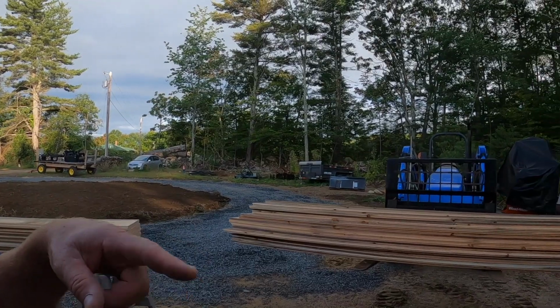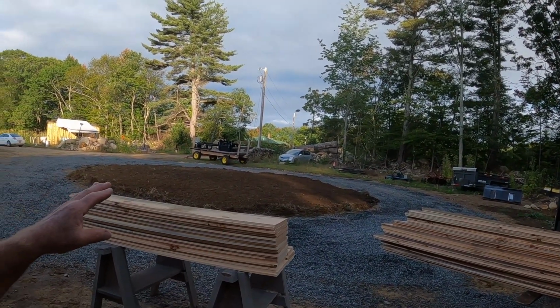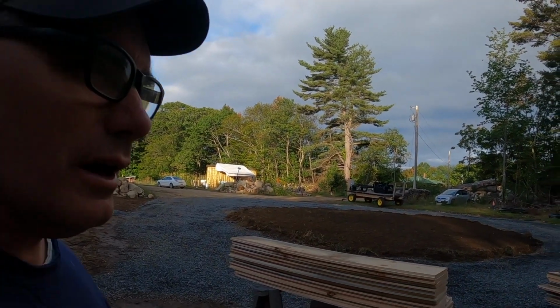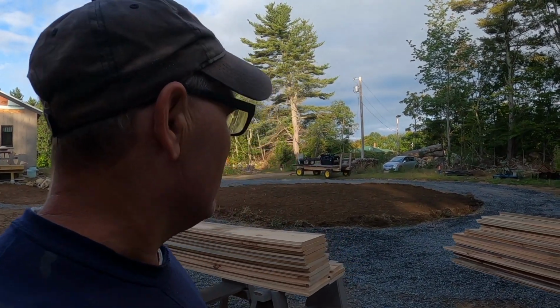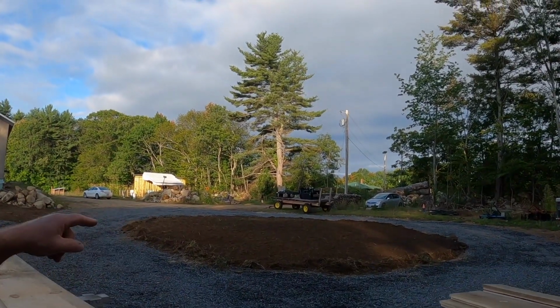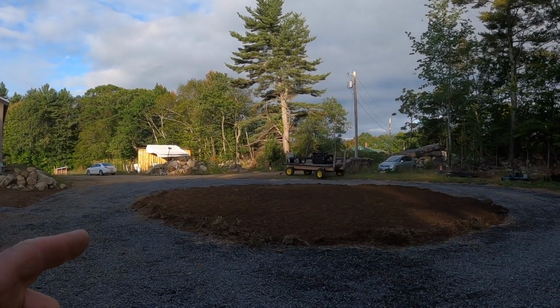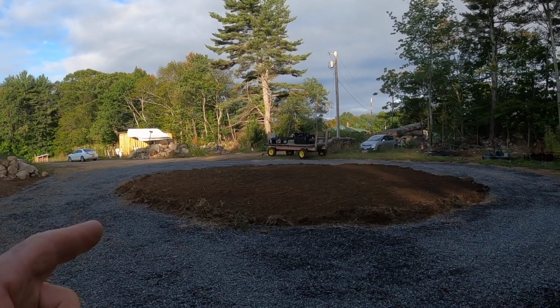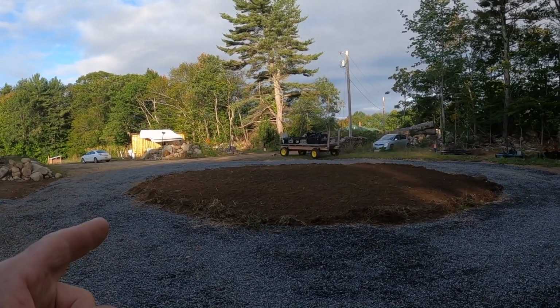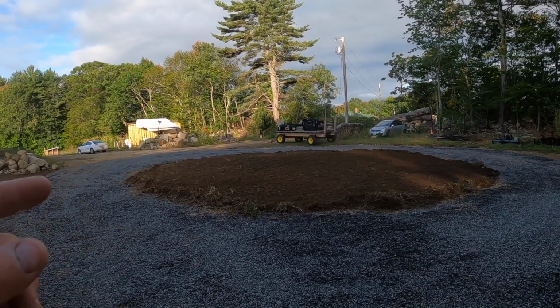So I'm gonna paint all these, the ends, and both sides and get them to dry, and maybe today we'll put some of that up, but more than likely it'll be tomorrow. The other thing I've got going on today is I'm going to put some grass seed on that center section. I raked that out last night, and it might not be perfect, but I just want to get grass growing on it this fall.